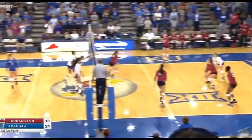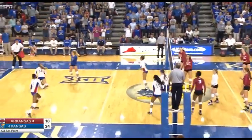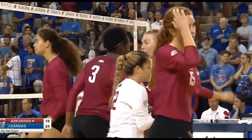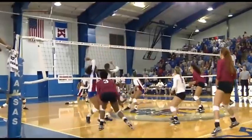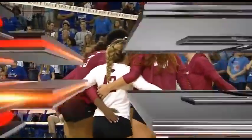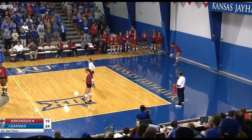Kelsey Payne with the serve. Not yet, say the Razorbacks. Danielle Harbin. She's done so many times. A big hit, her 12th kill of the match. She just rises up, electric off the floor. The only Razorback to register in the double-digit category in kills this match.